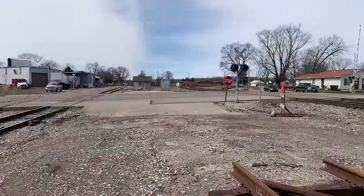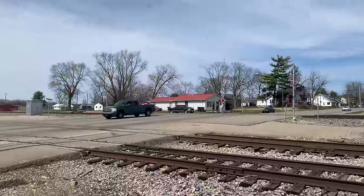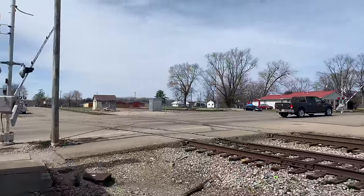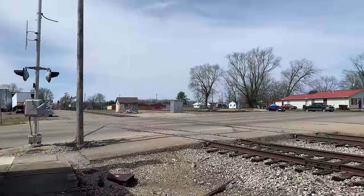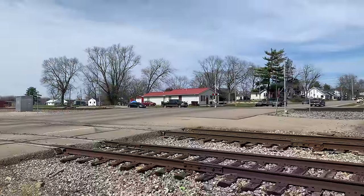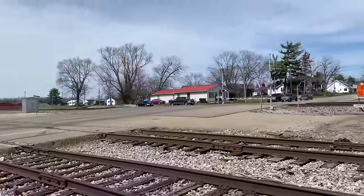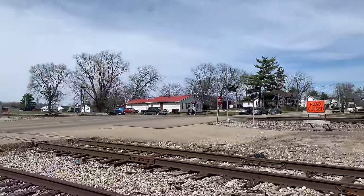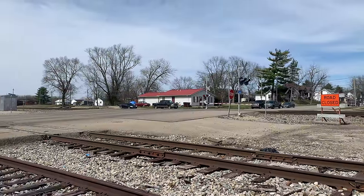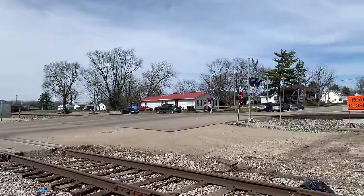Oh, we got a train coming right now, too. Eastbound train coming from that direction over there. All right, here we go. Got an eastbound train coming. Five-track railroad crossing. Oh, those flashers right there aren't working. The one closest to me. Hey, we got a leash unit.